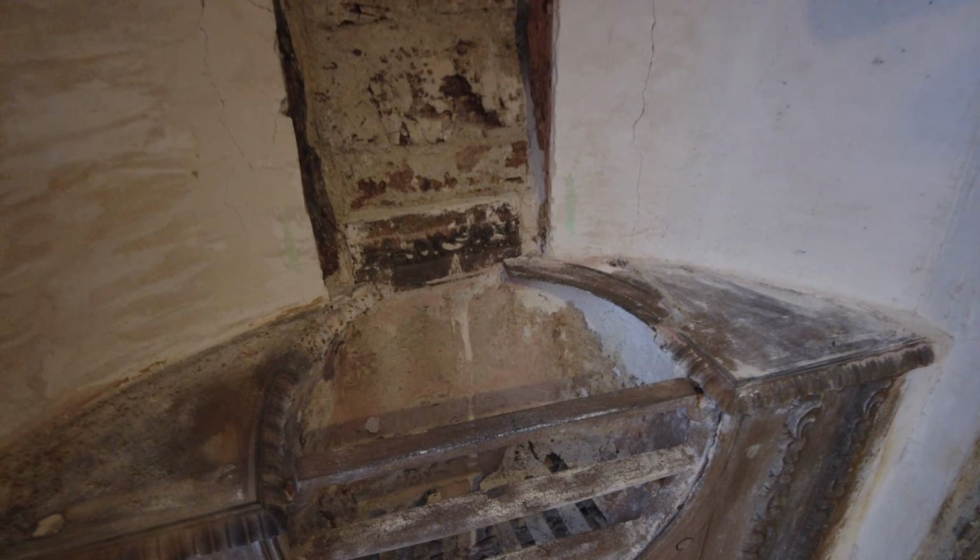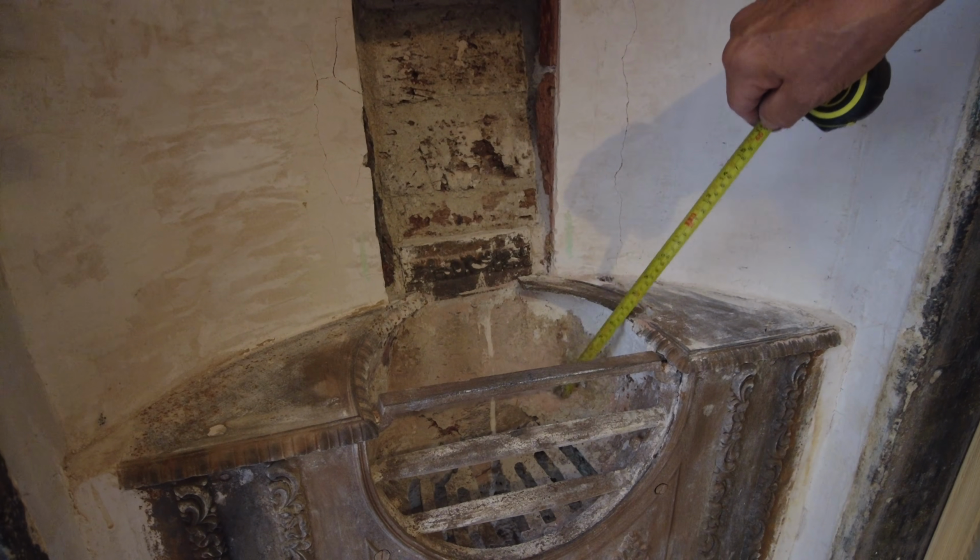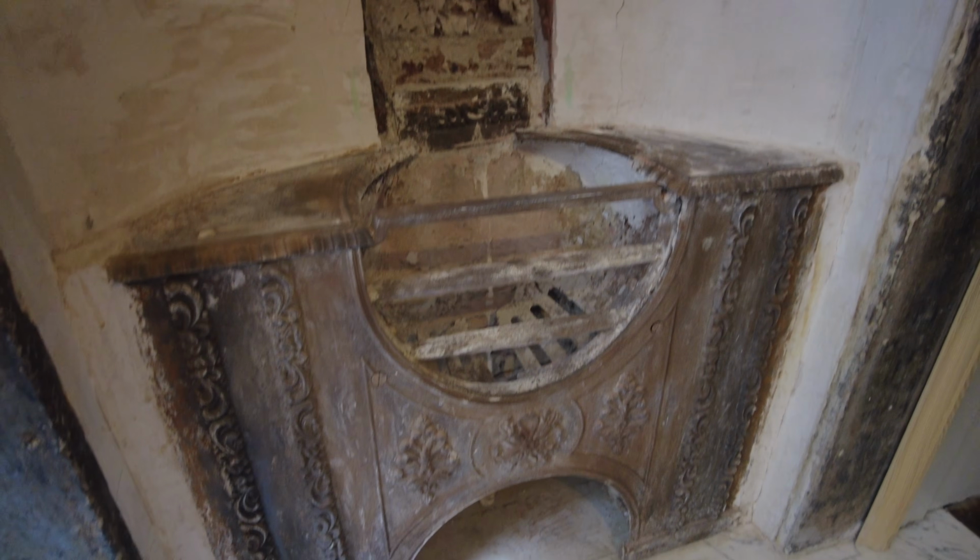We've bricked this up here. We've repaired this and sat a stone at the back, so this was all in pieces, lots of pieces.